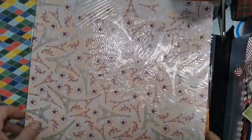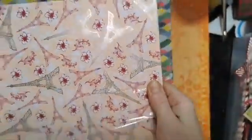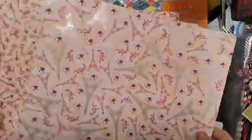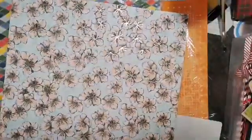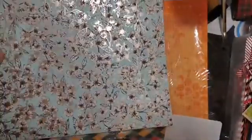And we have the Parisian papers. Let's open these up. Now these ones are specialty paper. I don't know whether you're catching that. Champagne foiled Eiffel Towers you've got there. Just lovely. Keys. And fleur-de-lis. Some more champagne foils in the centre of those blossoms. Just a really pretty petal pink pattern on the back there. Oh, look at the foiling on that, that's rather beautiful. Just really lovely.